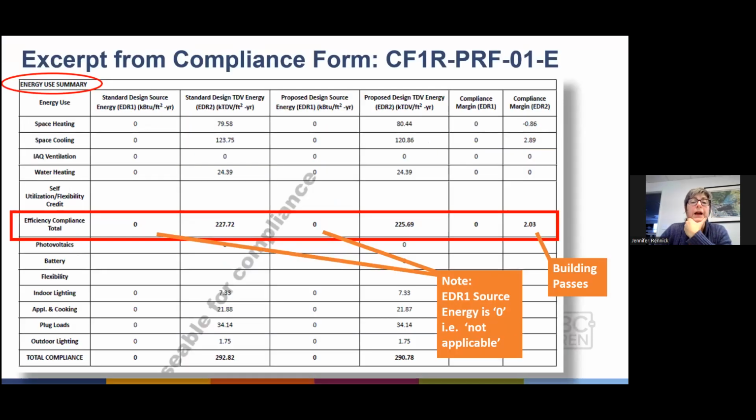So your compliance forms under that computer model might look something like this now, where you'll see a lot of zeros. For the architects or the plans examiners looking at this, this would be completely normal for an addition or addition and alteration, where that new source energy metric is 0, meaning those columns of zeros, it's just not applicable to additions and alterations.